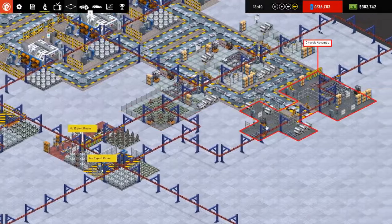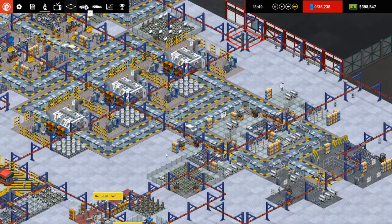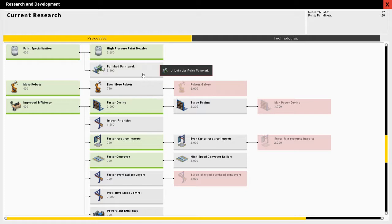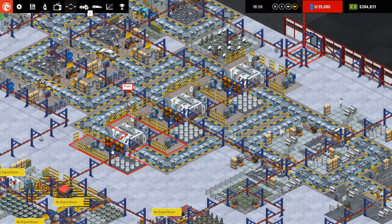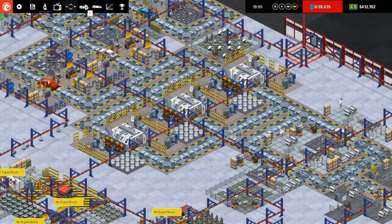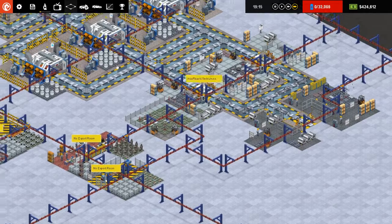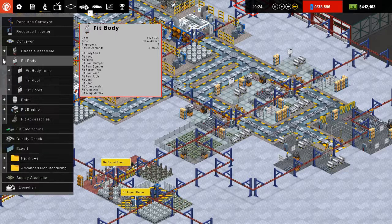I just don't understand the spoiler thing. It's saying it's uninstalled on the main bin, but I'm including it on the car, so I don't understand why. Alright, that's upgraded all of them. Polish, turbo drying. I think the drying takes a while as well. Yeah, I'm not getting the spoiler. I don't know why. Does the spoiler have to be made in a different department? That might be the case, I suppose.